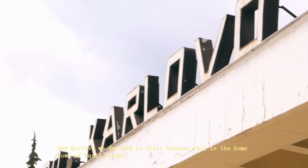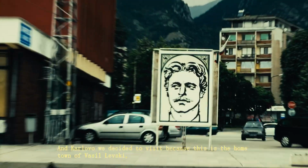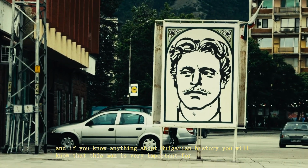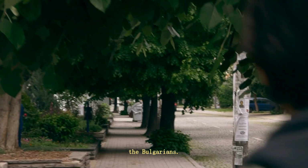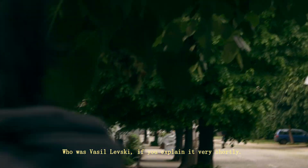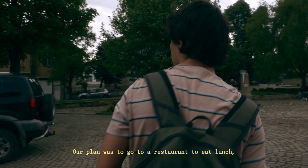In Karlovo we decided to visit because this is the hometown of Vasil Levski, and if you know anything about Bulgarian history you will know that this man is very important for the Bulgarians. Who was Levski, if you explain it very shortly? Okay, maybe we do it in the restaurant where we can hear.